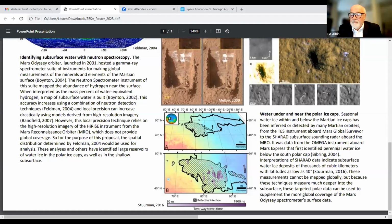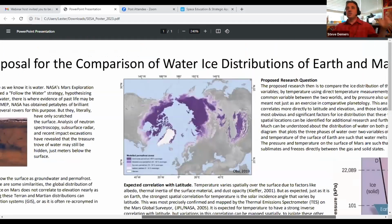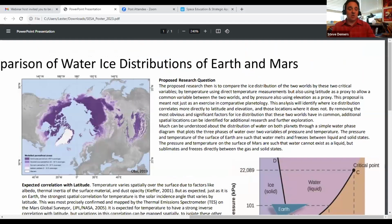So where's my mouse? I'm going to pan over. The goal of my research proposal then is to look at the water distribution on Mars globally and comprehensively, instead of these isolated patches, by trying to leverage something we already know about water distribution by looking to the Earth as comparison. So this map of permafrost distribution by Obu et al.